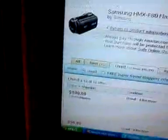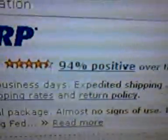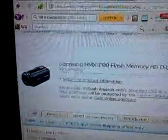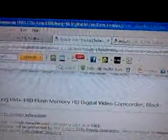So if you guys ever want to take advantage of how you buy things online, always make sure that you buy from a pretty good merchant, and always make sure that it has a pretty high positive rate, like 94%, 95%. But yeah, that's about all for that one.